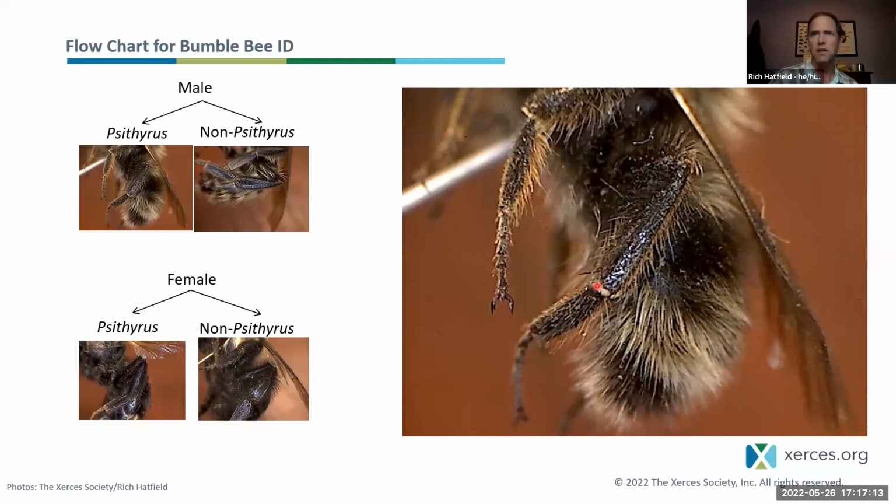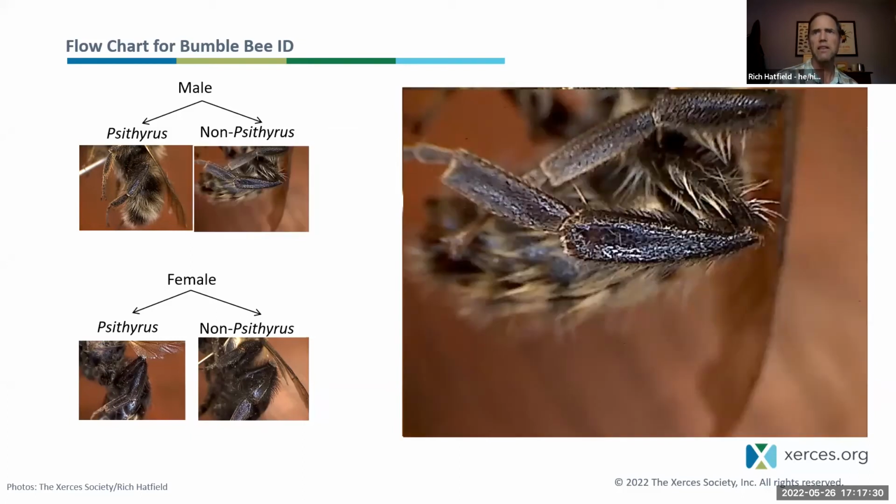It's not perfect. There are better ways to do this by looking at genitalia and other things like that. But when we're looking at photos, it's hard to see genitalia. So looking at this hind leg and the degree of hairiness is one of the main things we're going to be looking at. Now let me compare that to a true, pollen collecting bumblebee. Even though this is a male that doesn't collect pollen itself, it still has a morphological feature that looks more like a corbicula, a pollen-carrying feature, than what we saw on the cuckoo bumblebee.